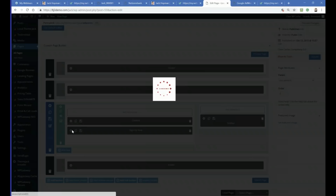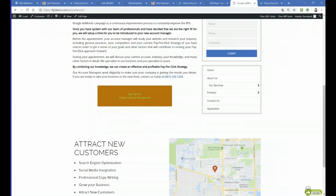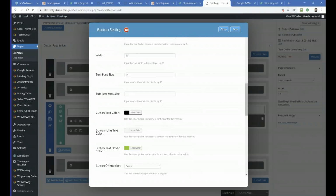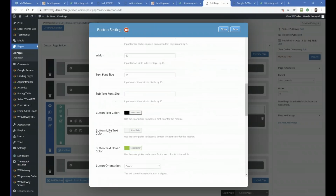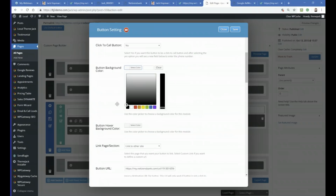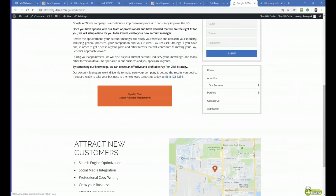I kind of like a little bit of another color. Where is this color, the brown color? Select background color, button orientation, button text hover, button text style, top padding, left padding, button margin. Oh, here, button background color. Let's do kind of this, and then a little bit lighter. Save, update, refresh. It's not better, but it's different. So you know where to find it. That's all it takes to put a buy button.